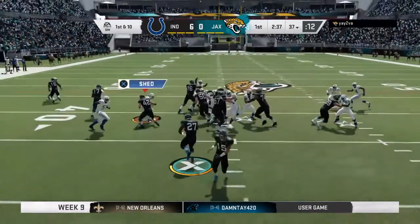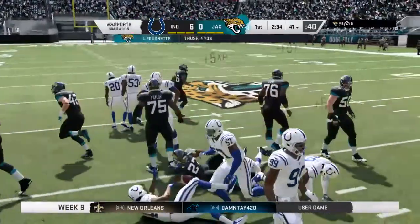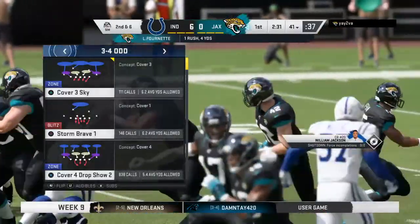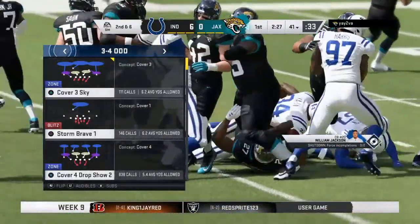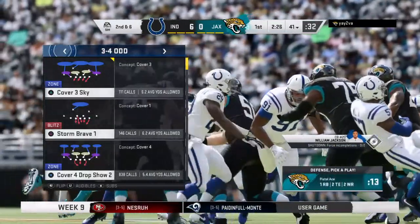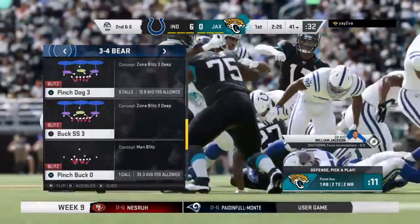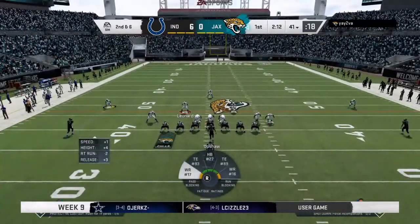on their first series. On the ground, this is Leonard Fournette, and this winds up a gain of 4 to the 41. Tough running there. That's a hard-earned 4 yards. Yeah, those are the unsung kind of runs. They don't fill up the stat sheet, but they do set you up in good position on second down at the 41-yard line.